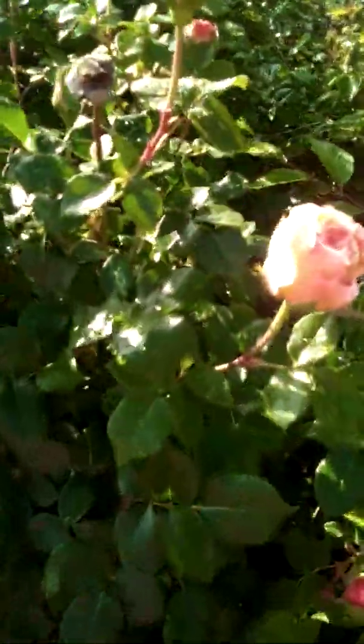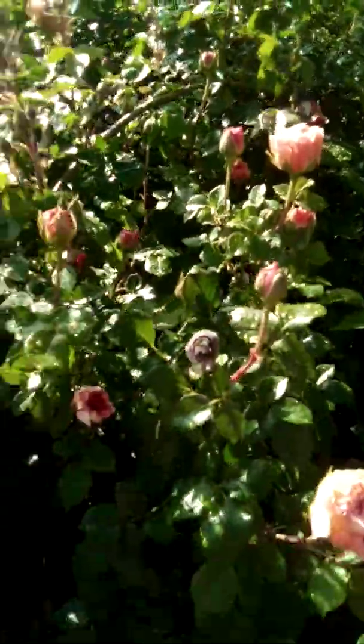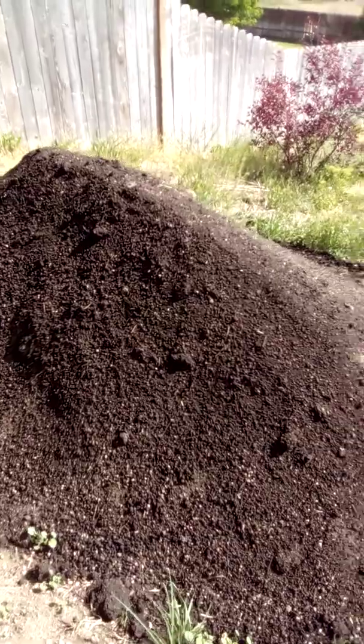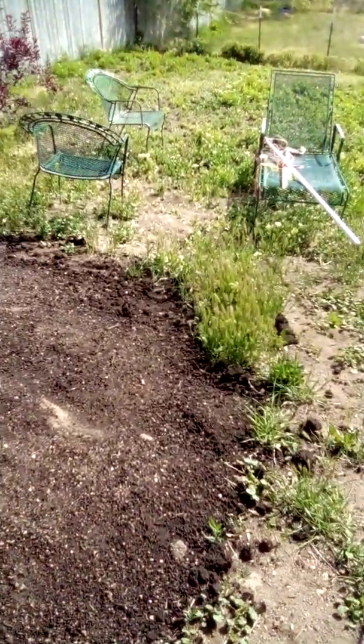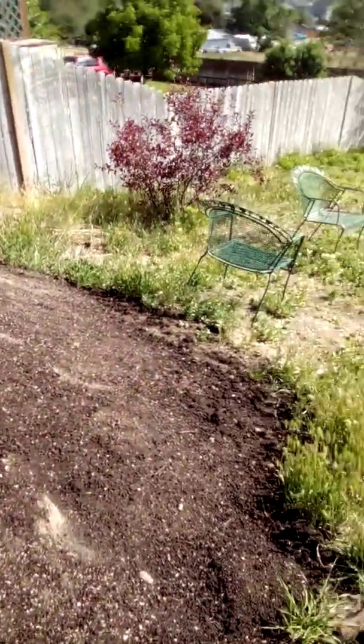But guys, while I was gone, look at what's happening. Rosebuds. Oh, and these are the ones that smell so sweet and pretty. I might cut a few of these later, actually. Here's the tree that fell down last year. Still have to get rid of that thing. My pile of dirt. With that family emergency, I was gone from Sunday until yesterday, so 8 days. And I haven't been able to do anything.